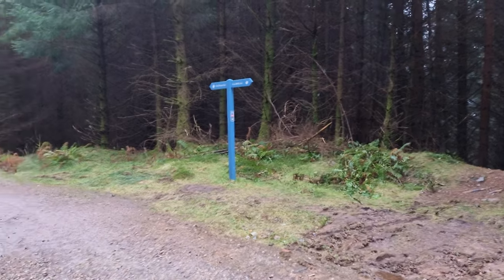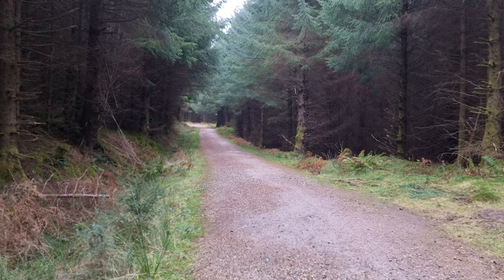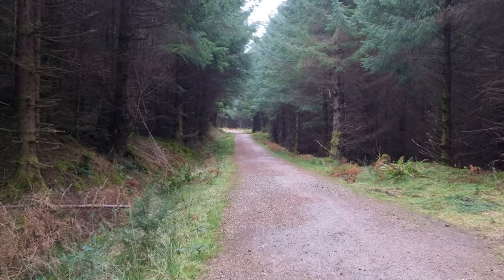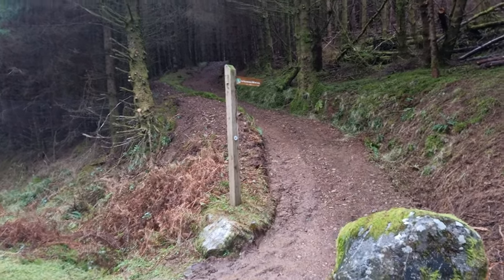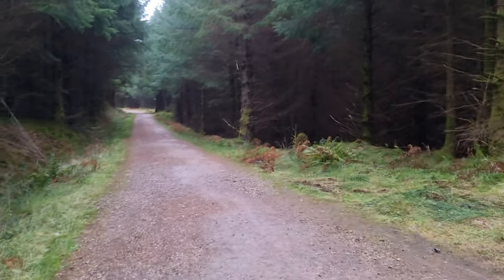Back down at the track, just got to turn left, head north along the Great Glen Way, and then you'll be back at the car park, just straight on. My phone's complaining about getting too wet, everything is wet, which means the audio quality might be poor as well. So, it's not windy, it's just raining.